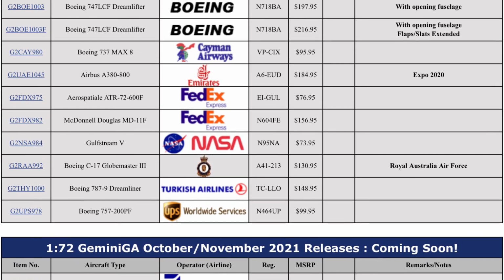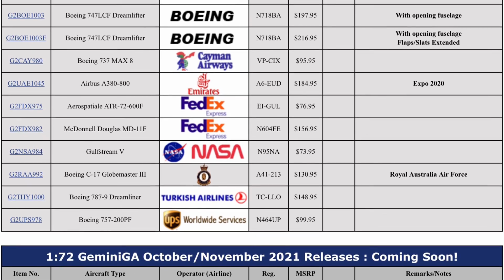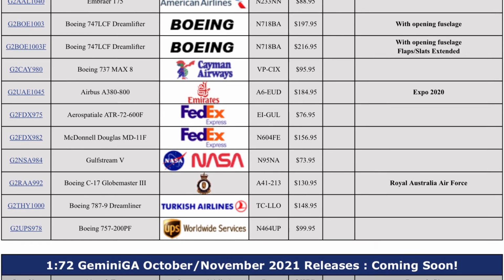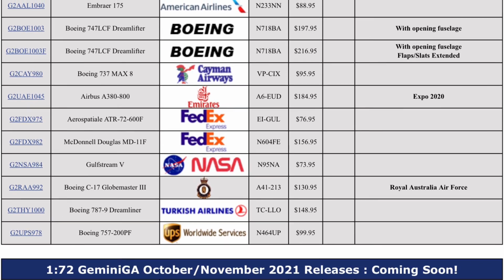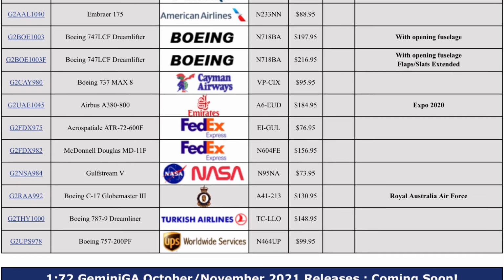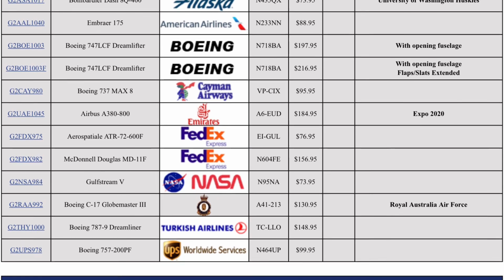Pretty good stuff. Really liking this release set. Definitely makes up for the fact that we didn't get any releases in October. And with this being a combined October-November set, definitely does make up for it. Cessna 172, that's pretty standard stuff, so nothing too special with that. Check out the 1-200s, do a quick overview.